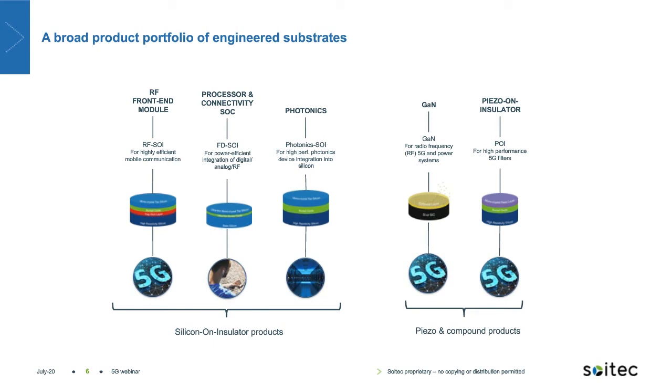Today, some of these substrates became the industry standard for front-end module. RF-SOI is the best example. Then we have our FD-SOI substrate, which presents many advantages to integrate different functions on the same die. Our photonic SOI is becoming also a standard for silicon photonics, for servers of the cloud. Then we have our new generation of substrates, such as epitaxial gallium nitride wafers on silicon or silicon carbide. Finally, by working closely with the key players, we have designed a new substrate called POI, for piezo on insulator substrate, which is now ramping in high-volume manufacturing.